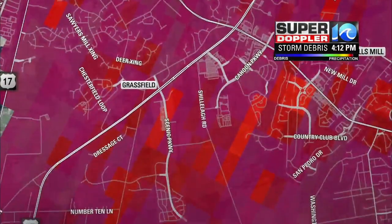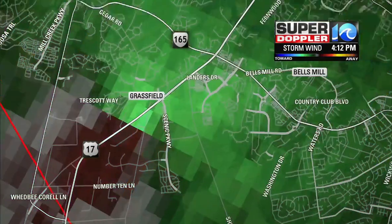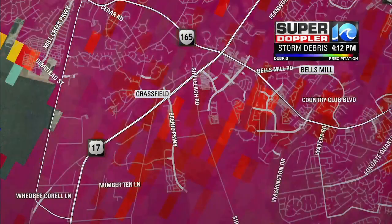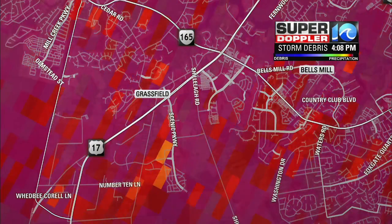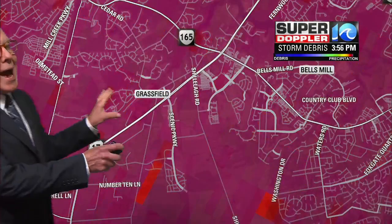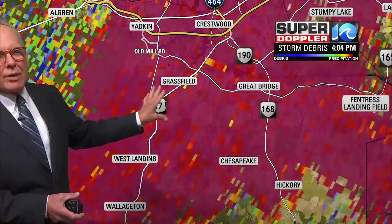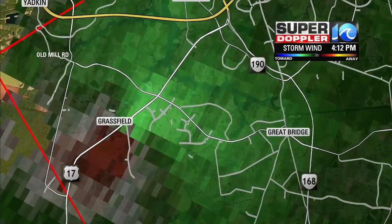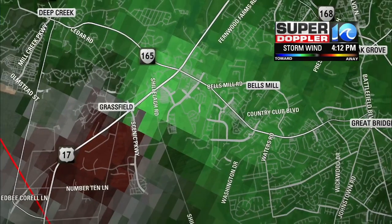Are we seeing any debris? Nothing definite. Can we set the debris CC into motion a little bit? See if we can see any kind of pattern there. Not really. What we're looking for is some kind of a little cluster going on where it's picked up debris, leaves, and junk. No, we're not seeing that. Let's go back to velocity, and again, that's the biggest thing that we can see in terms of wind going on. Moving eastward out of the Grassfield area now.